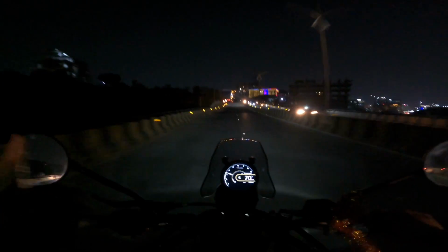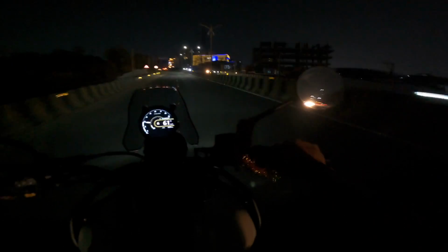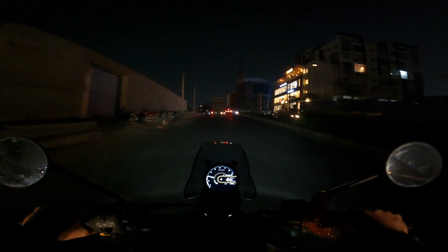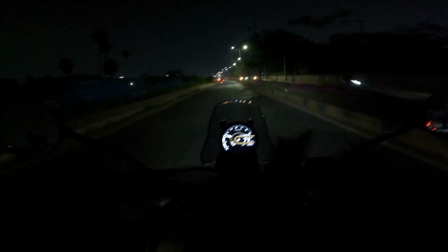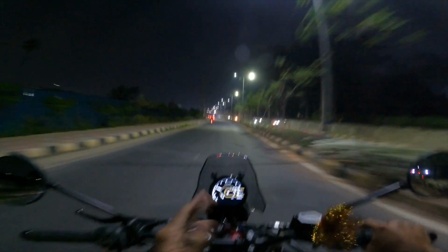Yeah, mirrors. These are something I don't like. I'll definitely get them changed. I'm not a fan of round mirrors because you can't see that much of the world behind you, what's happening. It's kind of restricted. After experiencing all the big bikes, I'm telling you, right, this is good. I mean, you'll not be disappointed, that's for sure.